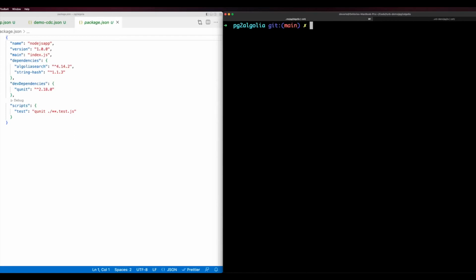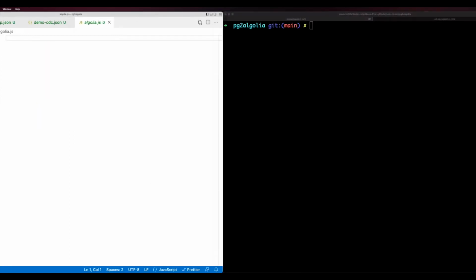Algolia.js. Cool. Let me just clear this so you all can see that. First thing I need to do is stub out this stuff with some comments so I can write this as we go along. I'm just going to require some dependencies here, and then we'll create the Algolia client, and then set the client index. Then this will be the meat of it: I'm just going to update the index with records. And then I'm just going to export the module.